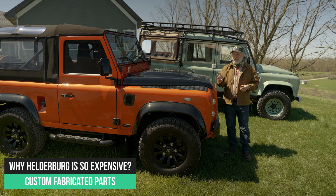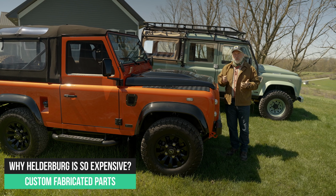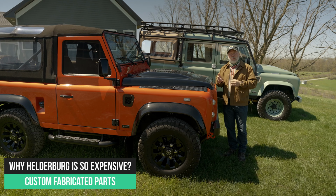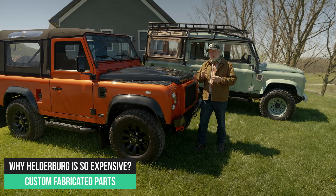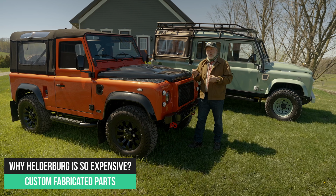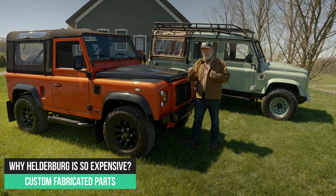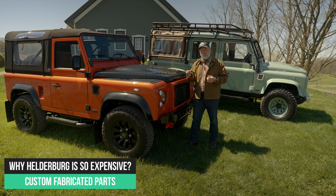The sound deadening that we do to the Helderburg is superior. I mean, we're doing spray-on sound deadening, spray-on insulation, and then we're doing multiple layers of butyl rubber and foam. So the care and the attention to detail that goes into a Helderburg is superior to what you've seen on other Defenders. If you look at all of the bolts and the nuts, they're all the proper size and they're also the proper material.